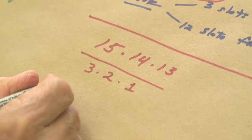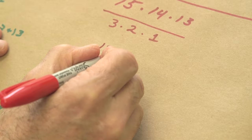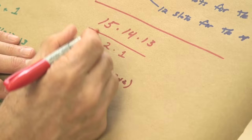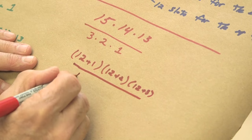And so what we have here for four kinds is, to go back to the previous situation where we were looking at one kind and two kinds and three kinds, we have 13, which is 12 plus 1, we have 14, which is 12 plus 2, and we have 15, which is 12 plus 3, and then we divide by 1 times 2 times 3. So that's another way to summarize what we have here.